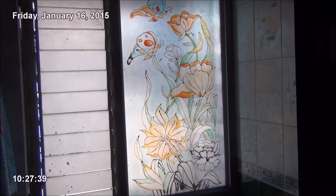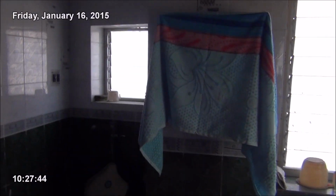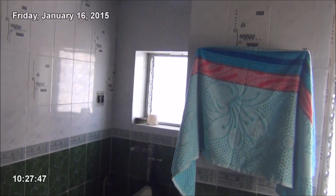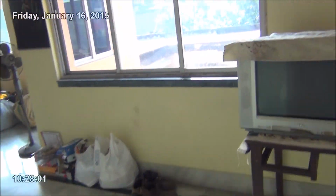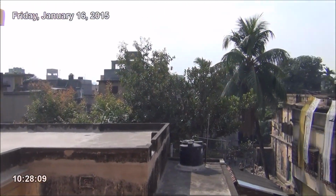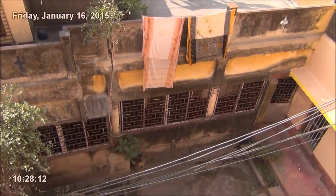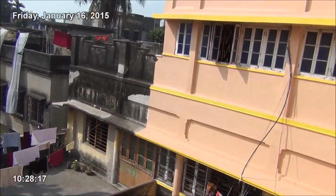A glass painting here, painted by one of my friends. There's a place for an exhaust which has never been put in, and here everything is very untidy because of the packing. And this is the view from the window, only houses all around. Rarely see a tree. This is also part of our house. This is my sister going out. This has been painted.